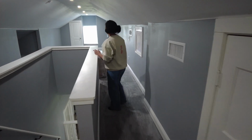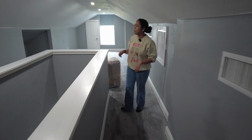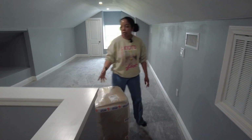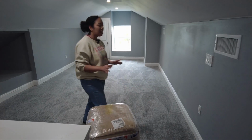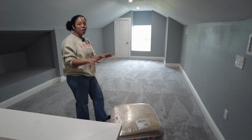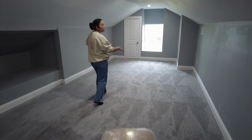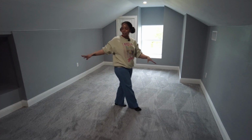The plan for this room is, of course, not gray. I'm not quite sure what I'm going to do with the color up here, but we'll look into painting it and everything. And this is our first piece of furniture that we're going to open on camera. But before we get to that, I'll show you this area and what I plan to do in this area.